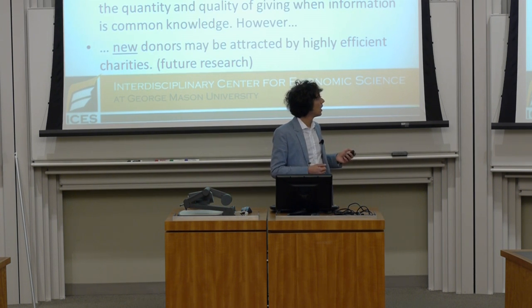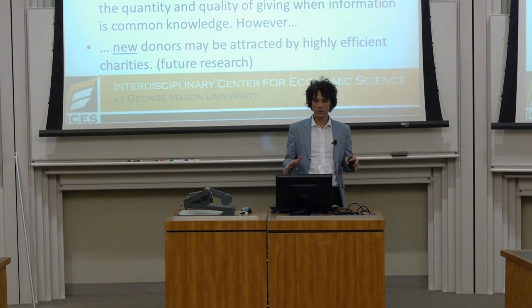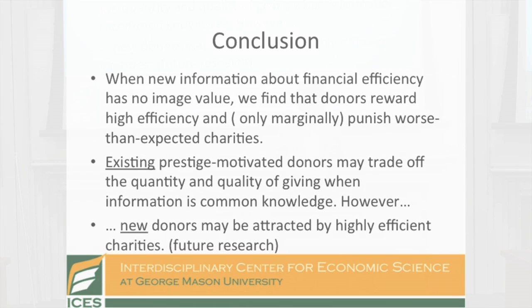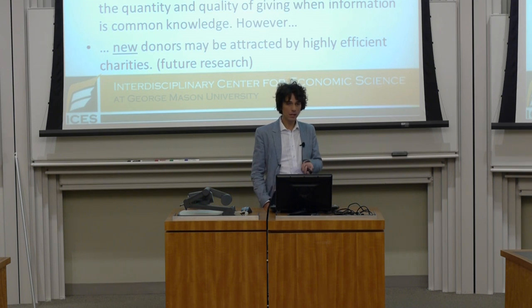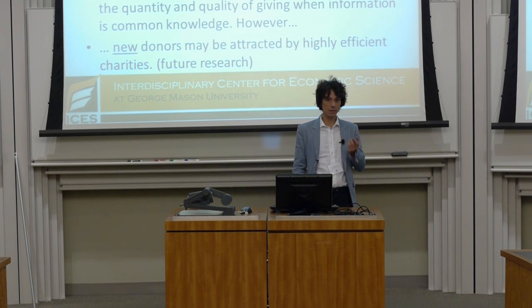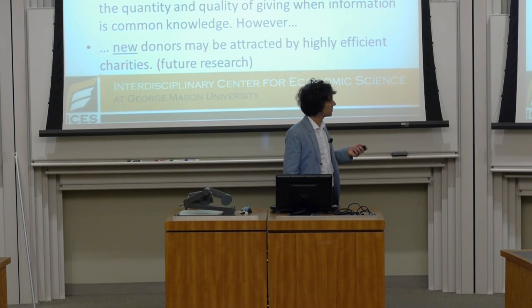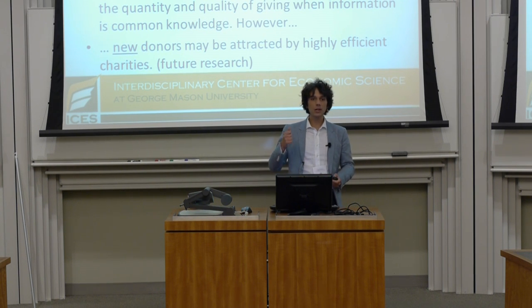So, conclusions: when new information about financial efficiency has no image value, we find that donors reward high efficiency and only marginally punish worse-than-expected charities. We find that existing, prestige-motivated donors may trade off the quantity of giving with the quality of giving. But there is a but, of course. This experiment doesn't tell us anything about what would happen with new donors, because remember that in our experiment, you can modify the size of your gift, but you cannot choose new charities.